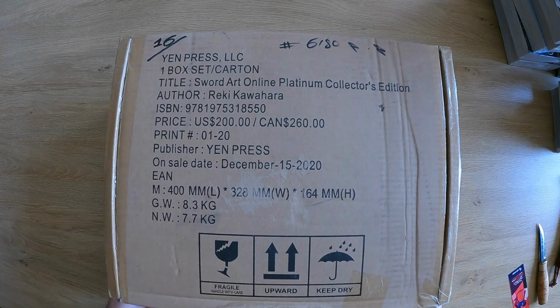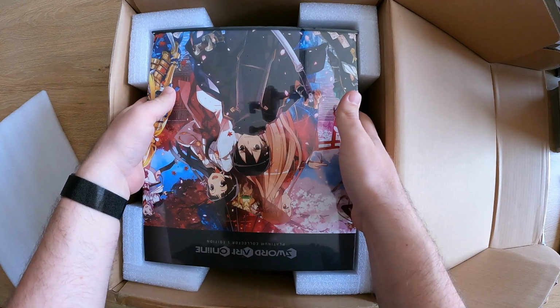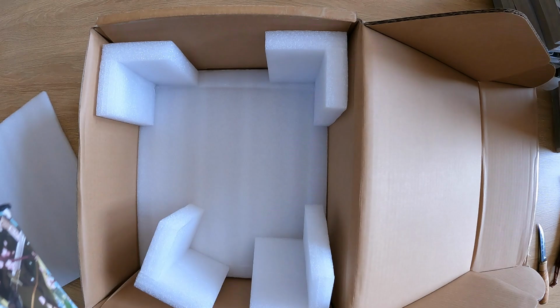And one day I received an email from a delivery firm telling me that it's been with them for 86 days or something like that, and that they need some information from me in order to get the customs done. So, damn it, look how well this is packed. So it should be in mint condition. And maybe you saw on the cover of the box, but this is Sword Art Online.